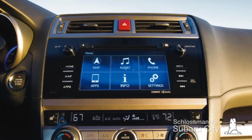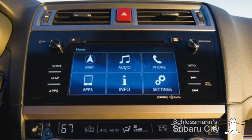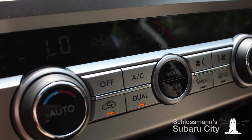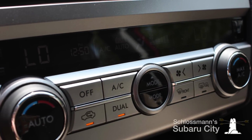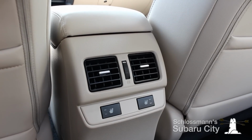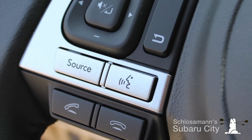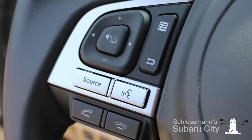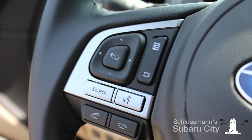Subaru's Starlink touchscreen infotainment, standard across the board, allows in-car app connectivity through a wireless link to your smartphone. Most models feature dual-zone climate control, and limited trims also include heated front and rear seats, a great feature if you have kids fighting to be in the front. The Outback also features a push-button speech recognition system, allowing you to control your audio, climate control, and navigation by voice, keeping your hands on the wheel and eyes on the road.